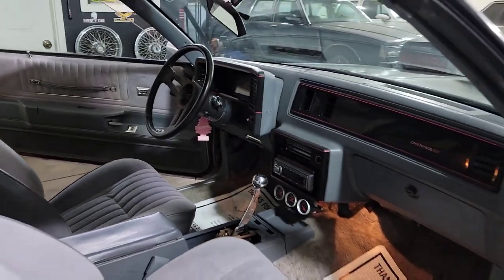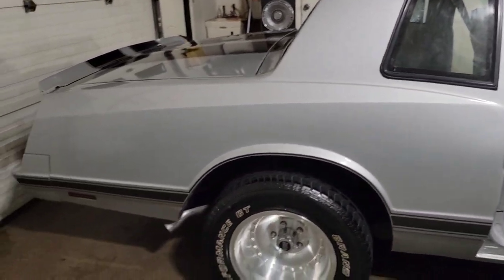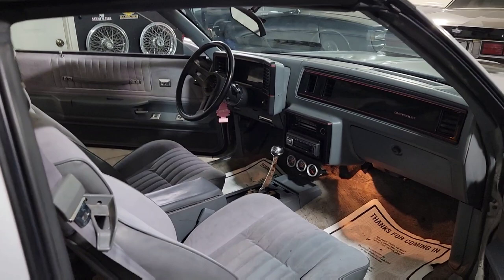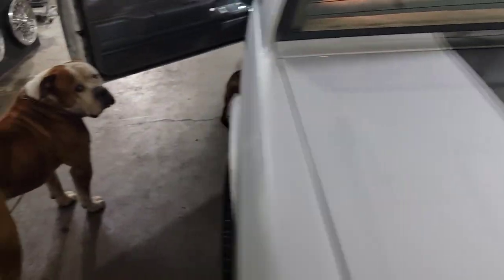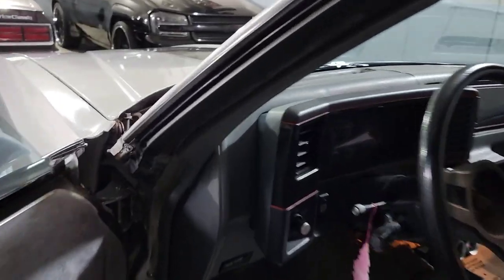So what y'all think? Does it still look the same from before? I mean, I'm sure it does. It just had a wash. Nothing too crazy, you know. I didn't go too crazy on it. What y'all doing? What you guys sniffing? I'll show you guys the engine bay.